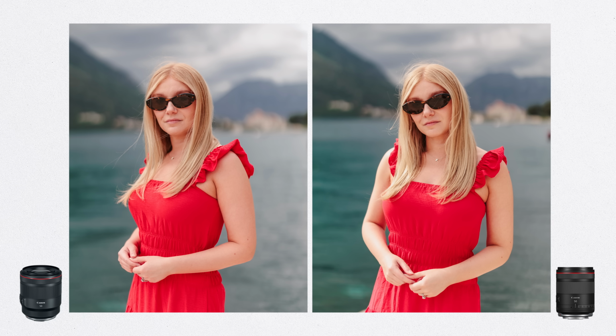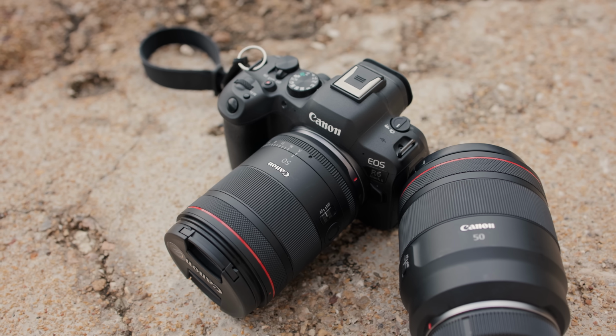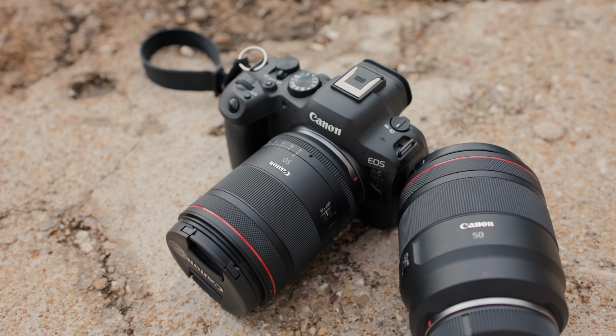Also, the 1.2 prime definitely renders images just a bit warmer than the 1.4 prime, which is a bit on the cool side. But hopefully this video demonstrates that a lot of these differences in the real world are pretty subtle. So if you're stressing over which of these primes to pick up, I really think you are going to be very happy with either lens for sure.